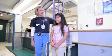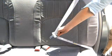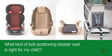Children should stay in a belt positioning booster seat until the vehicle lap and shoulder seat belt fits properly, typically when they have reached 4 feet 9 inches tall and are between 8 and 12 years of age. Boosters need a vehicle seat with both a lap and shoulder seat belt to work correctly. There are 4 types of belt positioning booster seats.